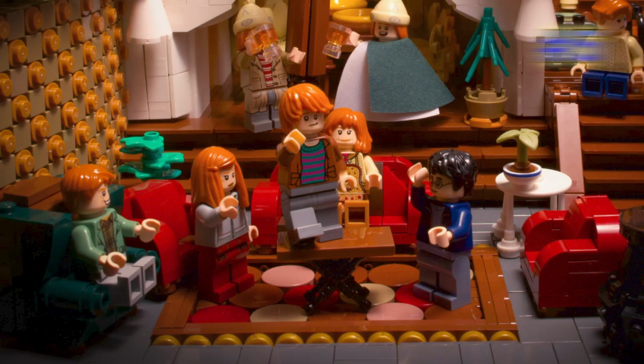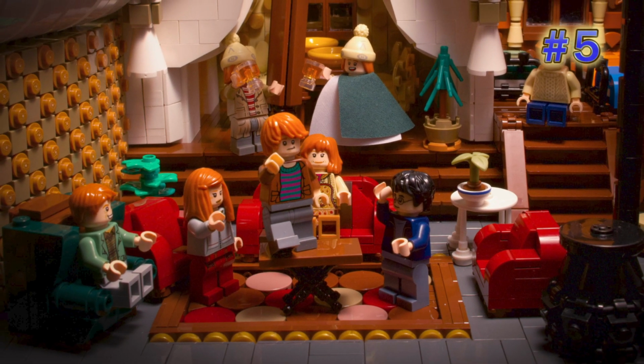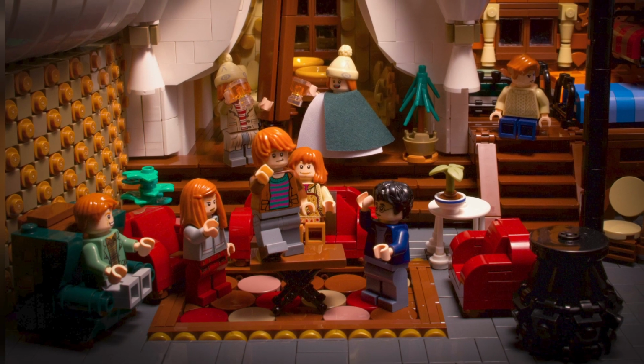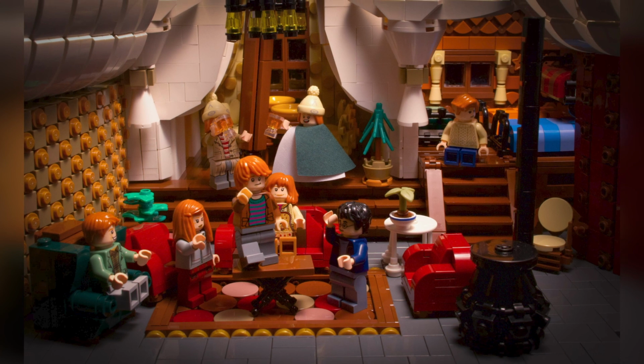If you've been keeping track of the numbers, I don't really care the order in which I present them, but anyways, this is build number 5 from CheesyStudios. This is titled Quidditch World Cup Afterparty. So we can see a pretty happy and jovial atmosphere from a lot of these characters, but really the build details stuck out to me more than anything else.